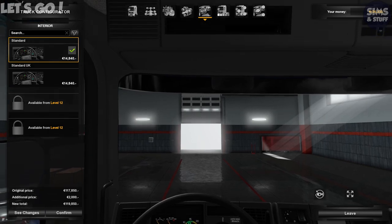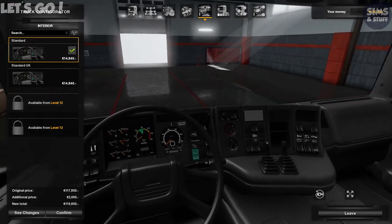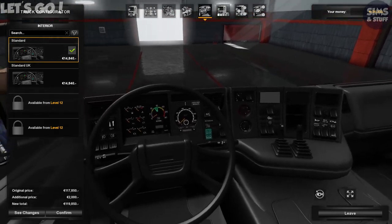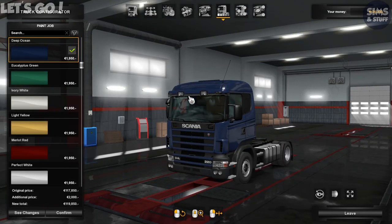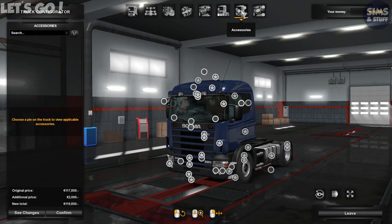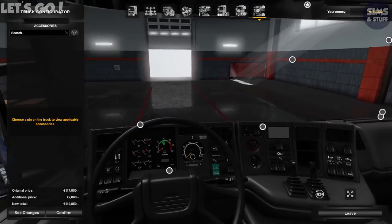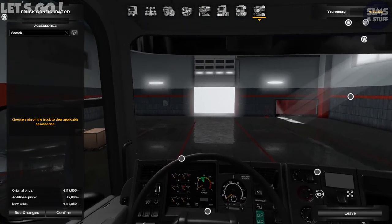Interior, look how glorious that is. That is just wow. That's awesome. Color wise, we're going to stick with that. We're not going to do anything to this truck at all. Accessories, look at all those dots. Look at them. That's flipping awesome. And the dots we can put inside as well. So we're going to do a few upgrades to this truck as we go along. And then I think this is going to have to go to our other driver.